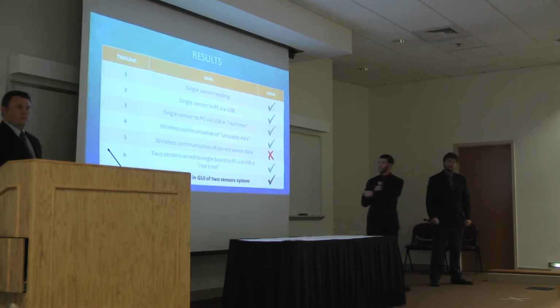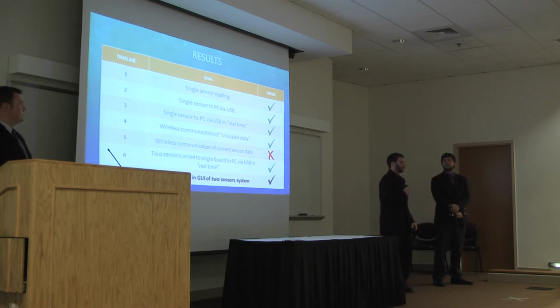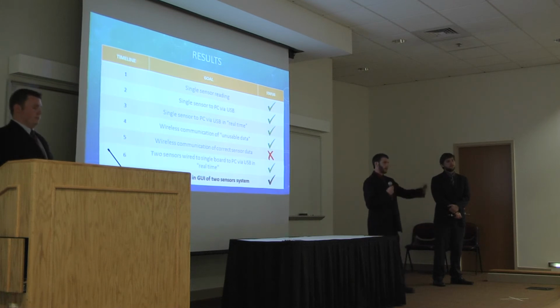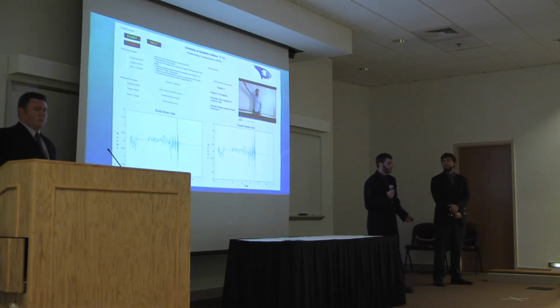So again, we were able to put green check marks on goal 4 and 6 rather. And to finish off for our 7th goal, we wanted to take all that information and have it operate through our GUI and display the information in the GUI as well. And we have a picture here to show that we were able to do that. As you can see, the graphs are being plotted.